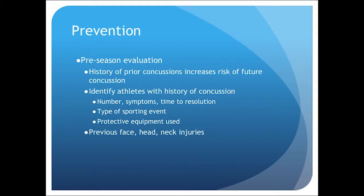I mean, it's the same as having that conversation with the athlete with the pathologic heart, sitting them down and saying you can't play football anymore. It's tough to do, but if it protects their brain, if it protects their heart, then we need to do that. Review the kind of protective equipment that they're using, and also review any previous face, head, or neck injuries, as that can sometimes either suggest unsafe practices or an increased risk of concussion, or perhaps an unreported concussion that they'd had in the past.